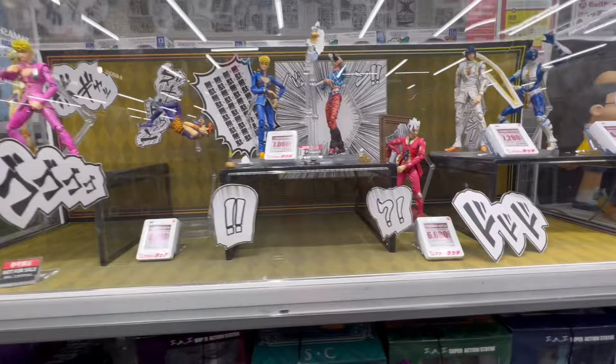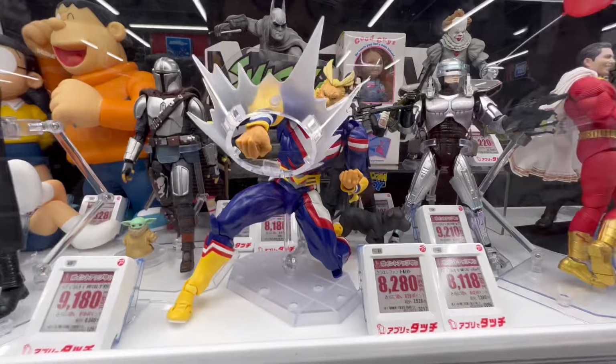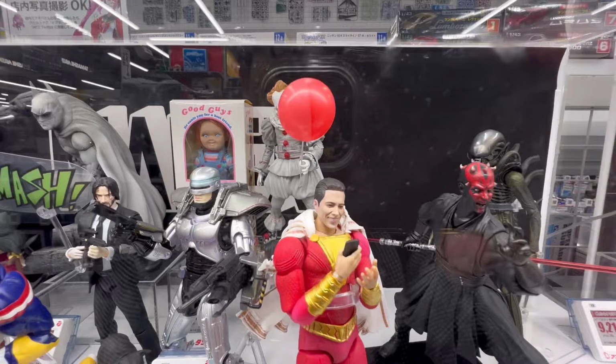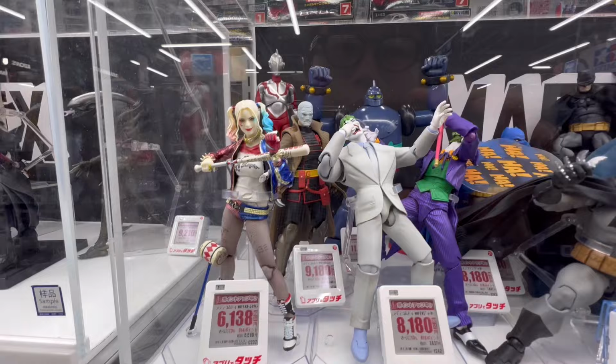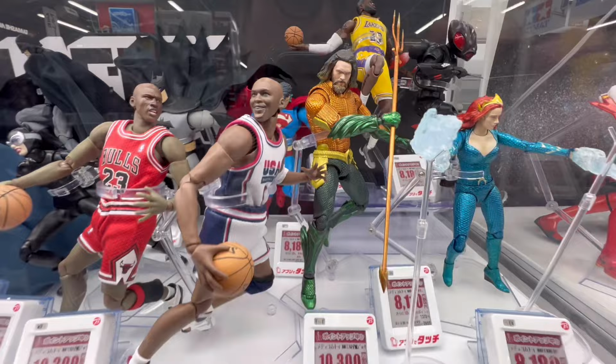Hey, some Harry Potter. What's a gray Batman? RoboCop. Alien. Wow. Harley Quinn. Pick your favorite character and just buy it. Very realistic model. Oh, Chicago Bulls. Is that Michael Jordan? Oh my god. They're all about $80 to $100.